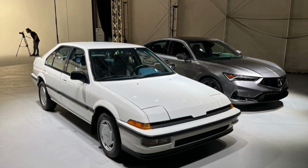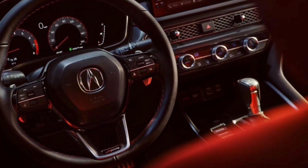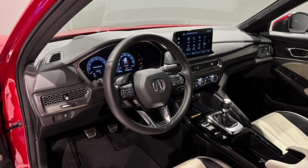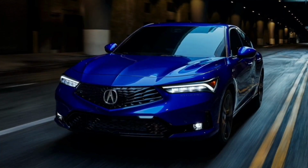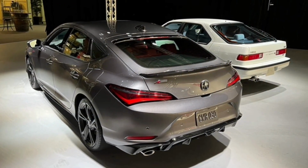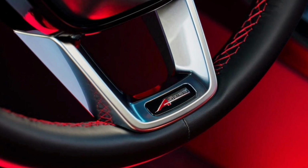Acura says the Integra has unique steering and chassis tuning that should give it a slightly different on-road feel than the Civic Si. The Integra is also available with adaptive dampers on the top-spec with technology package trim. Something you can't get on the Civic Si. Comfort, normal and sport drive modes are standard on all Integras, and the A-spec technology adds a customizable individual mode, where you can adjust several drivetrain parameters to your liking.